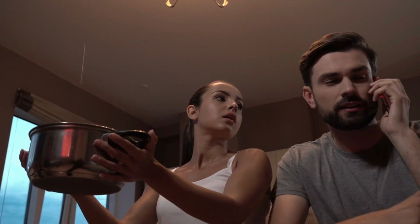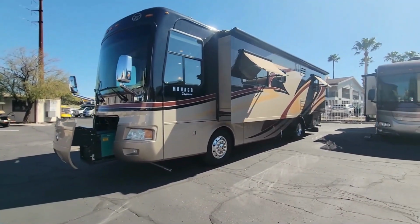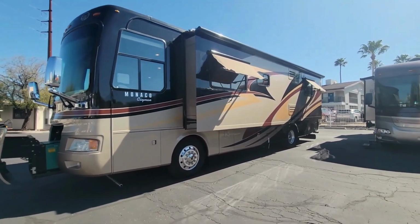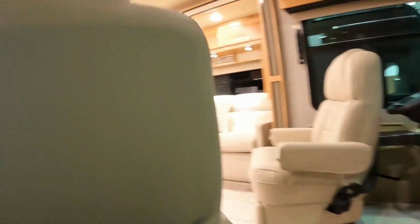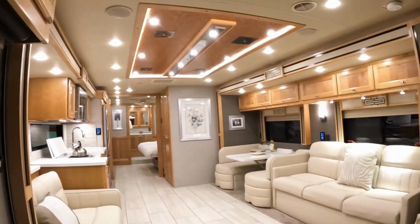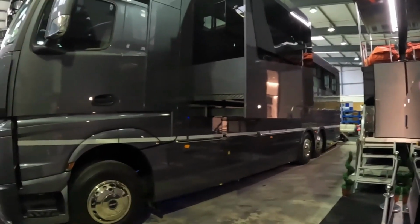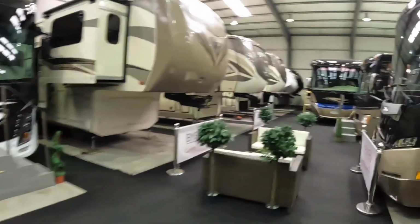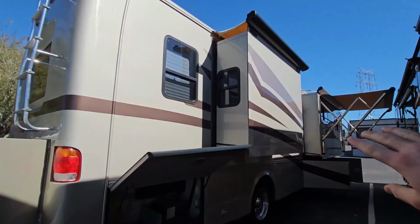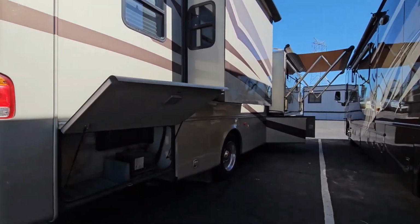From leaky roofs to temperamental engines, these RVs have shown us the dark side of life on the road. But here's the thing. The RV industry learned from these mistakes. On the whole, today's models are leagues ahead in quality and reliability. So next time you're shopping for an RV, remember these cautionary tales. Do your research, read reviews, and maybe avoid anything described as the sports car of the RVs.